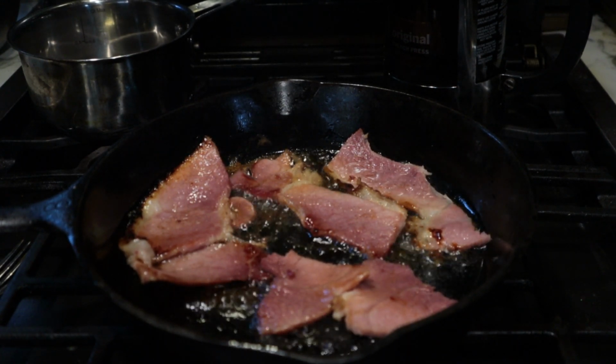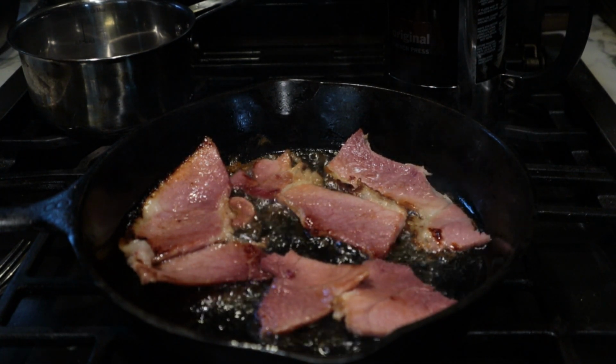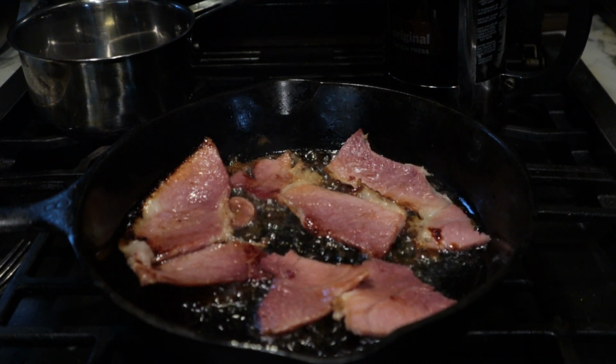I cooked up that entire Ziploc bag full, and what I did with it was we ate what we could for breakfast. What didn't get eaten for breakfast got put in a container and taken in the cooler with us on the road trip and became a delicious snack along the way.